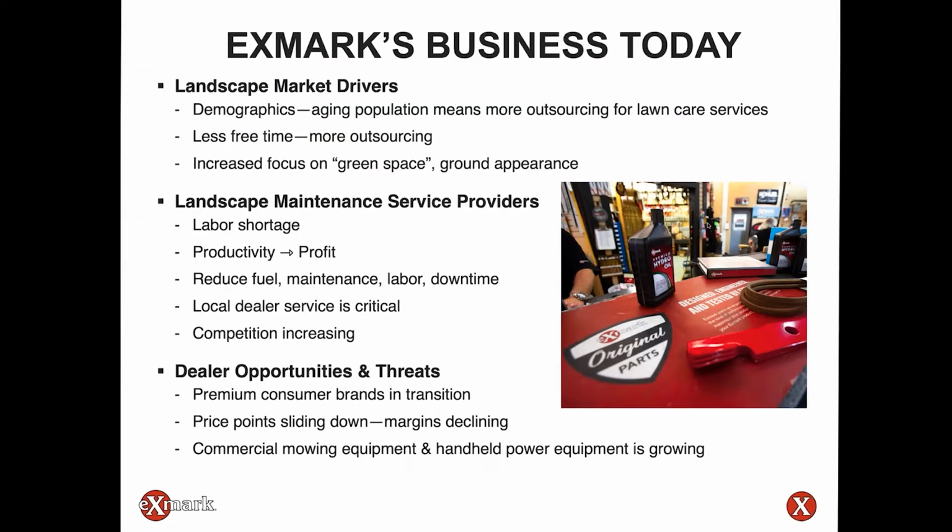Yep, definitely. So before we get into the details of cost of ownership and the economic advantage, I think it's important to set a baseline of what we see the landscaping business being today. So as far as the market goes, it's an aging population. All those baby boomers are growing up, and they're looking for lawn care services to take care of their property, so they have more free time and can be outside and enjoy life. And then we're also seeing an increased focus on green spaces, right? And overall ground appearance being more pleasurable to be around, and a great environment.